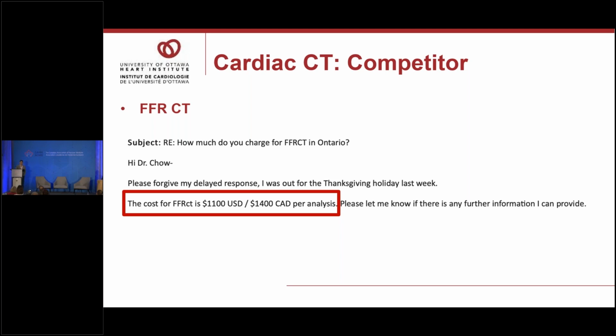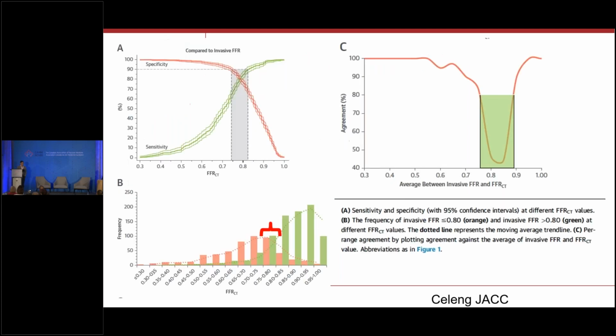You could probably buy you a PET and maybe half a SPECT. So many of us have actually, in these individuals, foregone FFRCT and moved on to functional imaging for such patients. Now, FFRCT is not perfect, right?